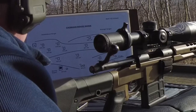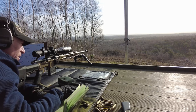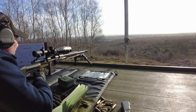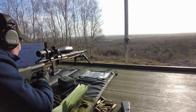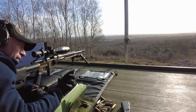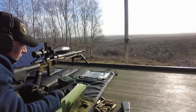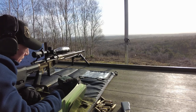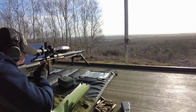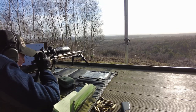Okay, so we're going to go to target number three, which is, if you look at the field off scope, the field where number one is. It's in that same field off to the left, at almost the same elevation. So that's at 725. Spotting three at 725. Target three, yeah? Yep. 1.1. On target three.